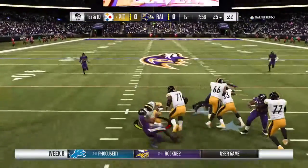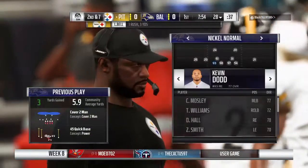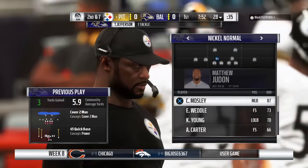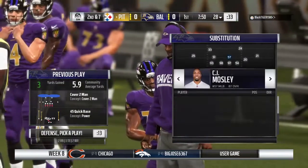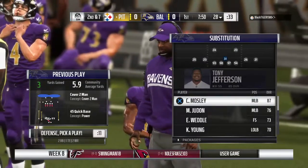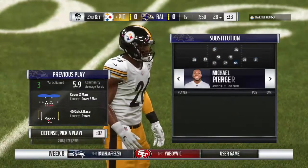Here's the first carry for Le'Veon Bell. And not a whole lot doing there as he'll get it up to about the 28-yard line. 3 yards on the pickup there, and it'll be second down. What's the old expression, 3 yards in a cloud of dust? In this case, it's dust-covered pellets.